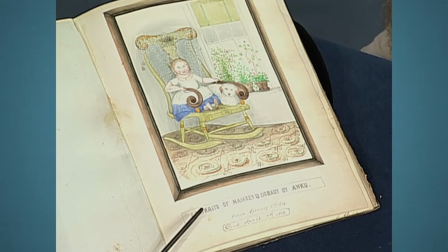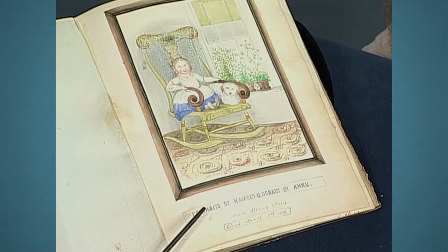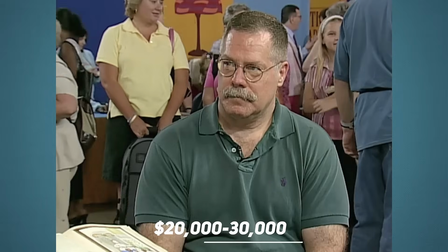Overall, this piece is a treasure trove of artistic and historical value, with an estimated value of, I really think that together it might be as much as $20,000 to $30,000. What?